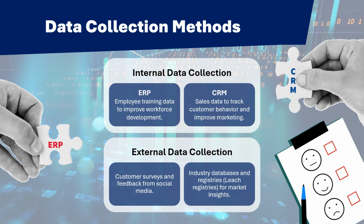In today's competitive landscape, successful businesses rely on more than just intuition; they depend on data. At Biomed Global, we collect and leverage data from both internal and external sources to drive informed decisions. Internally, we use an ERP system to track employee training, helping us continuously improve workforce development. With CRM tools, we gather sales data to analyze customer behavior, giving us the insight we need to fine-tune our marketing strategy. Externally, customer surveys and social media feedback offer a direct line to understand our customers' needs and experience.